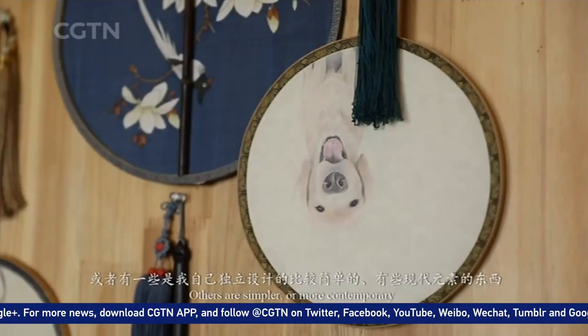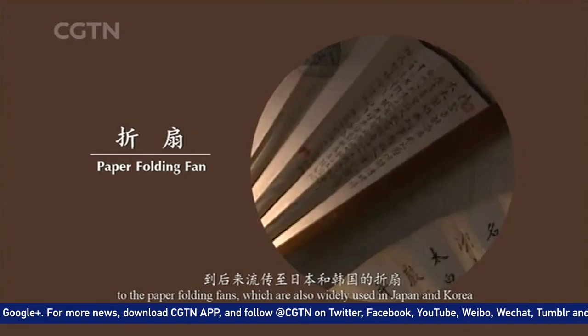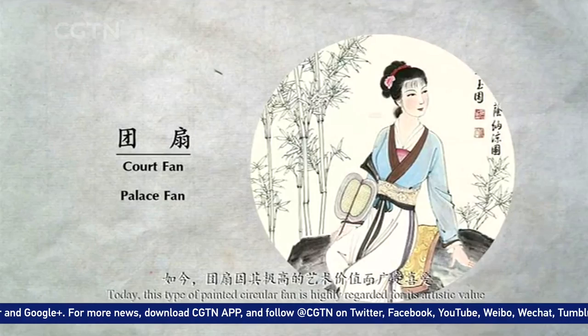The Chinese people have a long history of using fans, from the earliest records of using feather fans to the paper folding fans, which are also widely used in Japan and Korea, to the all-time favorite of royals, court fans, or palace fans. Today, this type of painted circular fan is highly regarded for its artistic value.